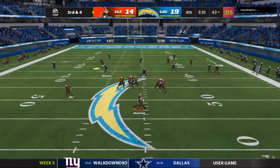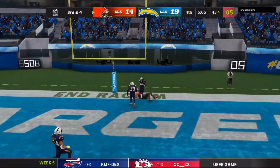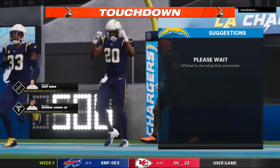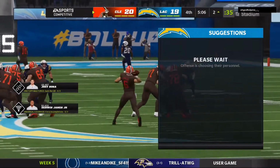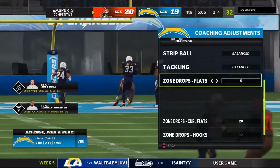Going to the air again with Mayfield. He's going to let this go. Back of the end zone. And this is caught. Touchdown, Cleveland. Anthony Schwartz, his 2nd touchdown of the game, his 3rd on the year. And once again, the Browns are back in front.